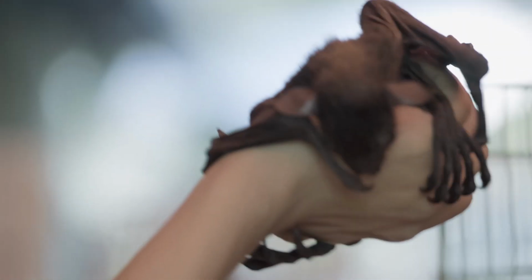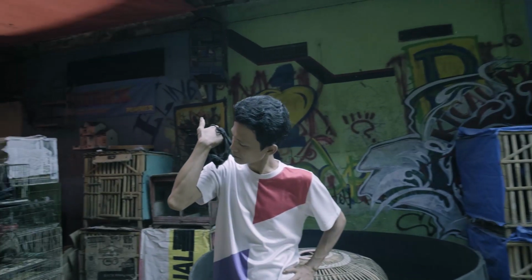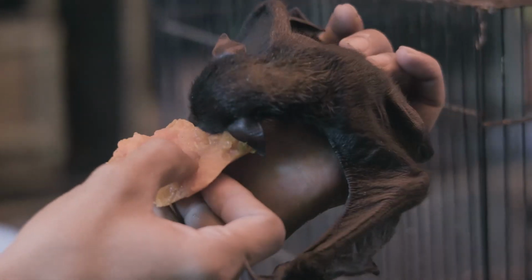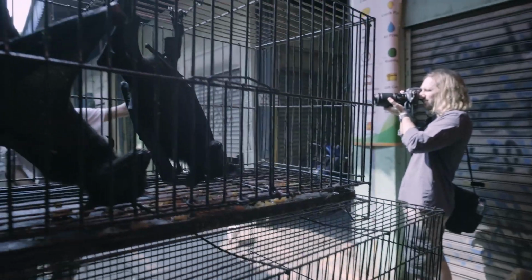Whoa. Amazing. Oh, seems like a baby. Just a baby bat. Wow. Yeah. So the bat has a nice diet. Banana, papaya, and milk. Wow, he eats just like me. Now I know what goes on here.